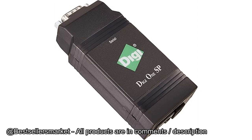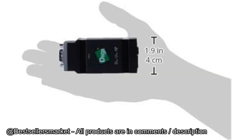With a form factor so precise, just 0.9 inches deep, 1.7 inches wide, and less than an inch high, it blends into your workspace effortlessly. But don't let its size fool you. The DG1 SP is engineered for power. Capable of 230 kilobits per second, it provides reliable, high-speed communication, whether you're managing a single device or a complex system of connected machines. It's the quiet workhorse in your network, doing its job without fanfare, but with unparalleled efficiency.